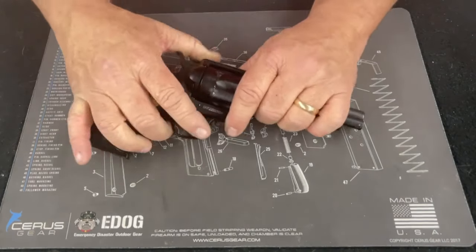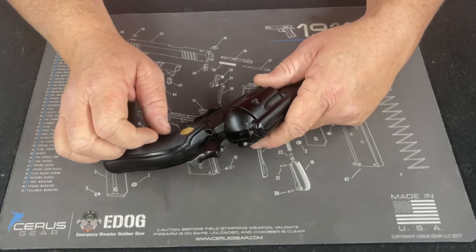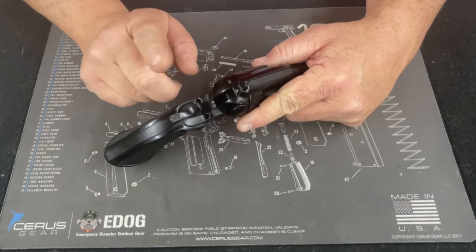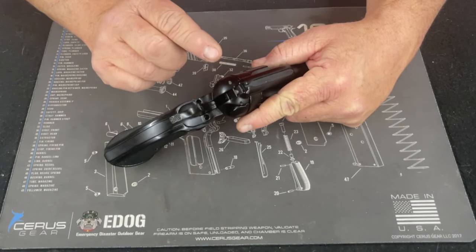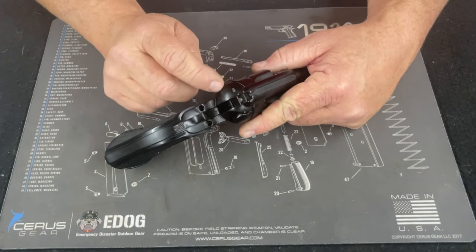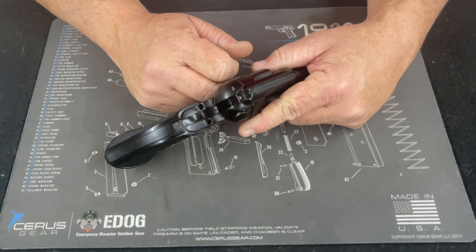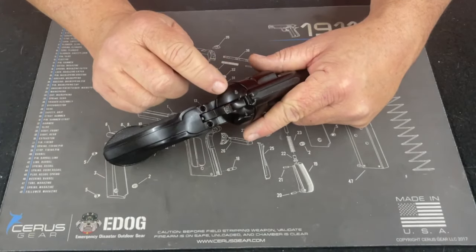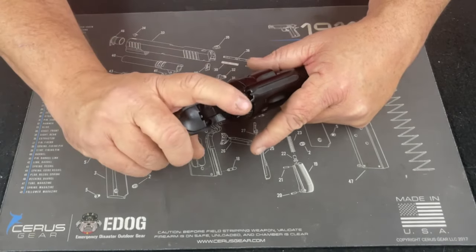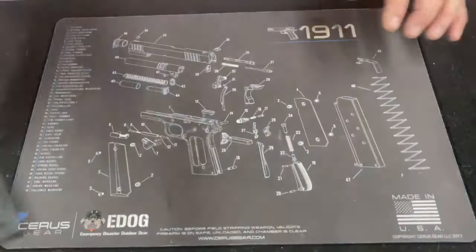The Chiappa, on the other hand, has no transfer bar, has no hammer block like the Heritage Rough Rider does, and we'll see that in a second. And they very specifically state in the owner's manual that if you are going to carry this gun in a holster, you absolutely should only load 5 chambers, leave one empty, and rest the hammer on top of an empty chamber. So when you have the gun not cocked, that hammer should have an empty chamber underneath it. Then when you cock the gun to shoot it, it loads into a full chamber and it's ready to shoot.